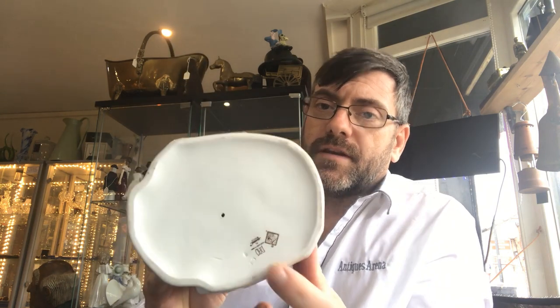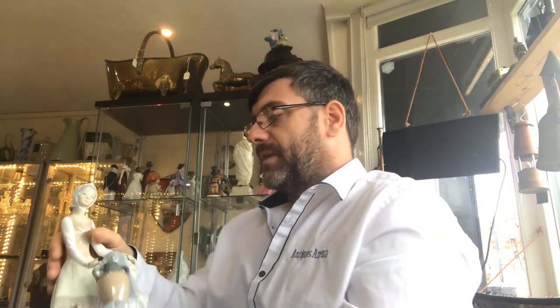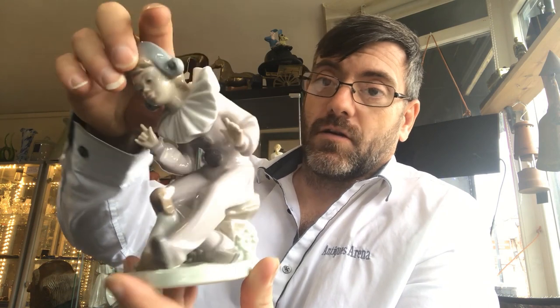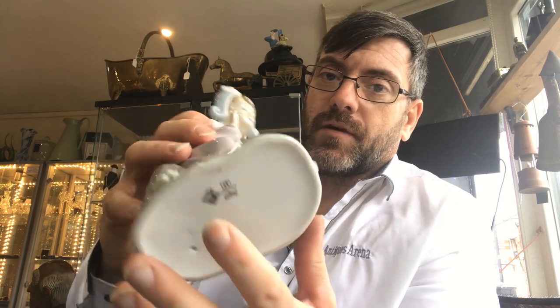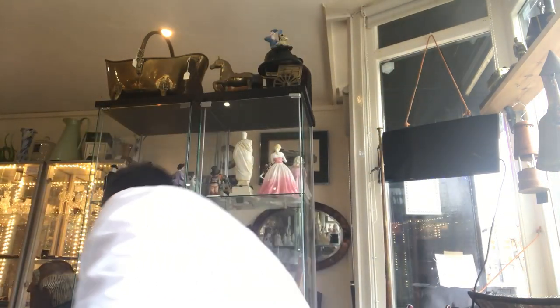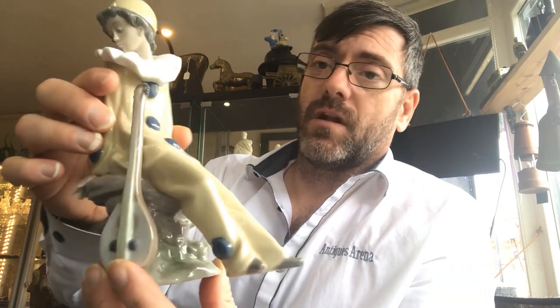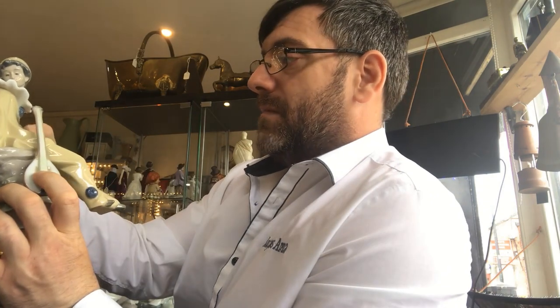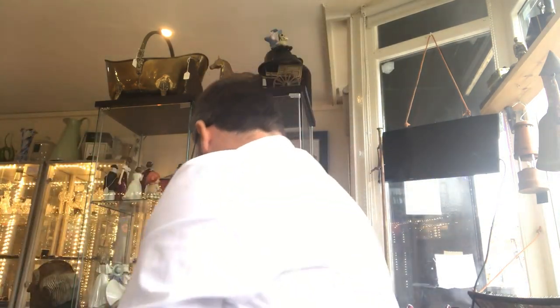Now, these are by Neo. The dearer ones are by Lladro. However, Neo figurines like this are still not cheap, and I'll show you some of the eBay prices in a few minutes. All the figures are perfect, and apparently that's not a fraction of the amount they got there. I've bought, I think, about 11 or 12 of them today, and I think they got something like 50 to 100 Lladro and Neo figurines.